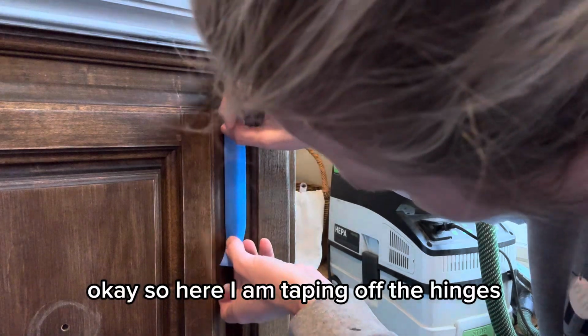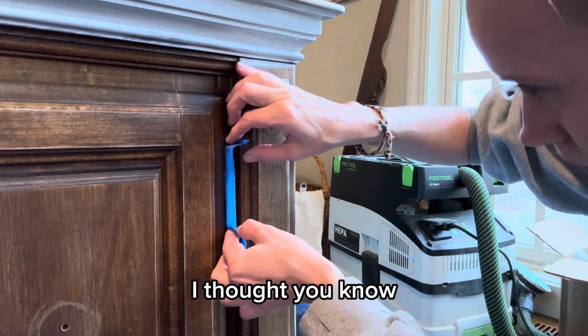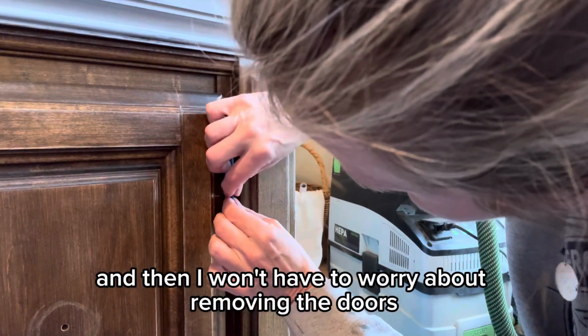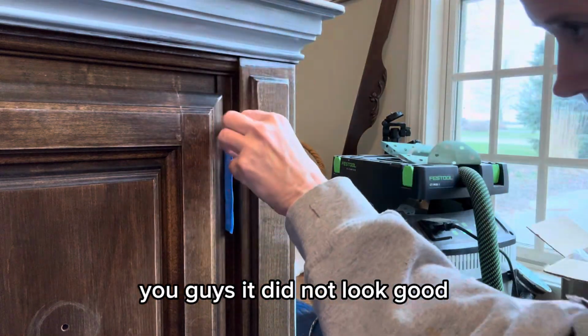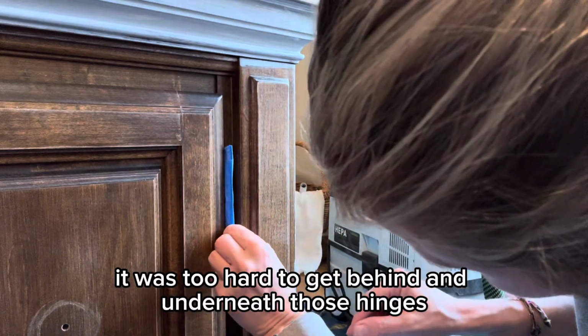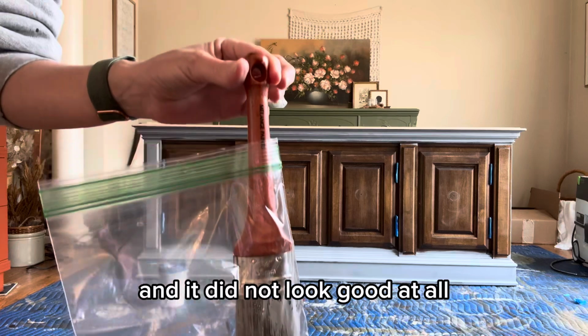Okay, so here I am taping off the hinges. Now I thought this would work. I thought, I'll just be really careful around the hinges and then I won't have to worry about removing the doors. But once I was done with it, you guys, it did not look good. I got paint on the hinges. It was too hard to get behind and underneath those hinges, and it did not look good at all.